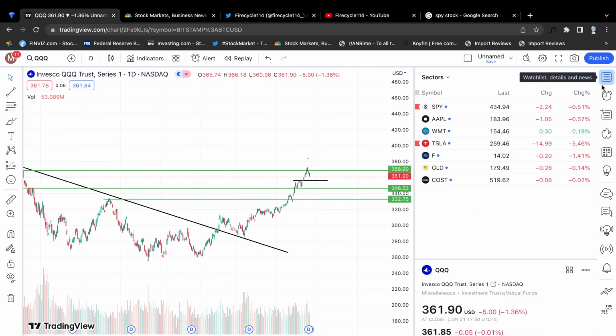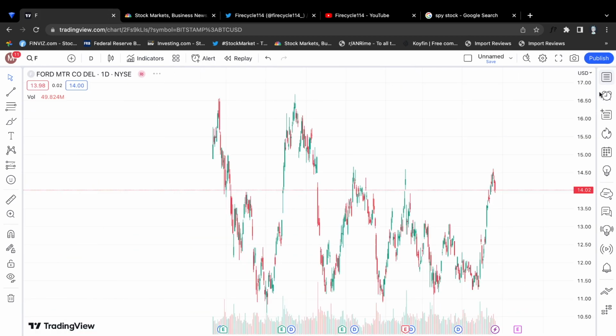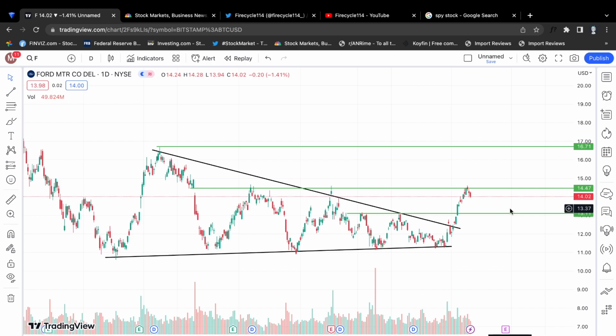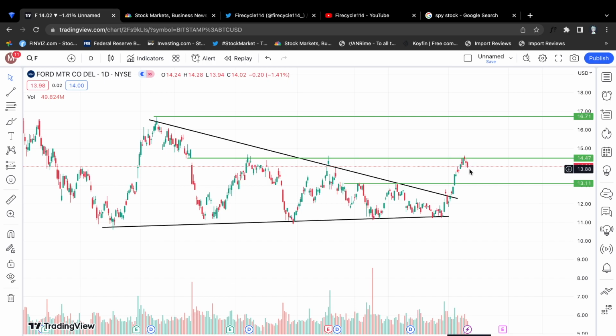So we went over SPY, we went over QQQ. Let's go over Ford. And again, same thing, really the same idea, the same message. The market ran up, we hit a level of resistance, and with Ford, it looks bearish now, and we have more room to the downside.